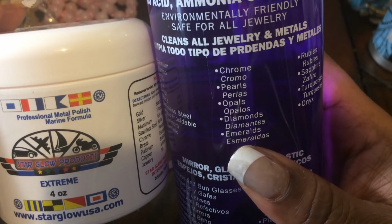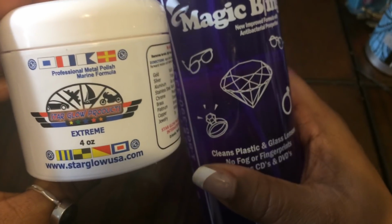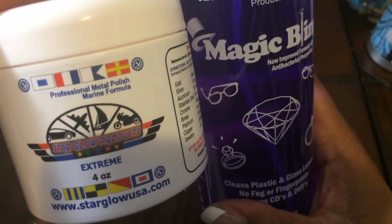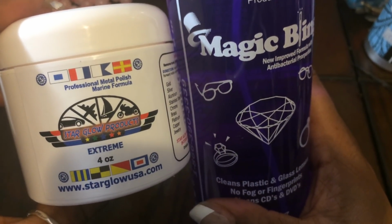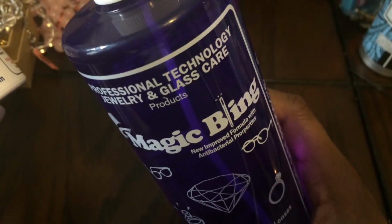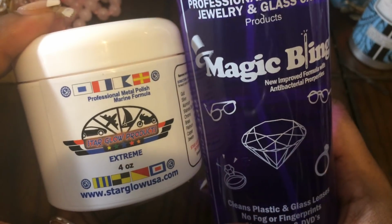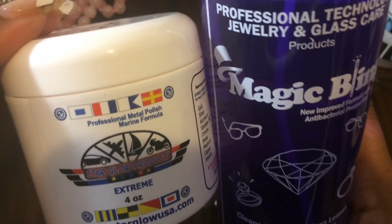And you can use it for pearls, emeralds, all of that. So I can't wait. They say this is a 1-year supply, but it's going to go in a couple months because I have a lot of jewelry to clean. Apparently you can use this on costume jewelry too, but you can only use the spray on the costume jewelry. You can't use the metal polish. But guys, this stuff works better than the Tarnex that I bought, so I can't wait to use that.